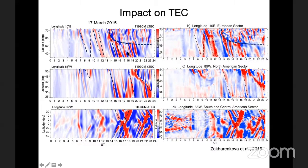So just to show that we are producing realistic features using our model when driven with realistic high-latitude input, here we compare with the GNSS TEC measurements shown on the right, and indeed we produce most of these features as observed. I just highlighted the main features by the dashed lines. In addition, we see the sunrise effect in both the model and the observations, and the PPE effect, which produces this pair of positive and negative TEC perturbations.